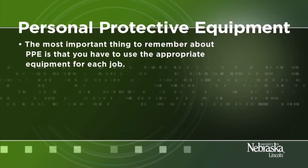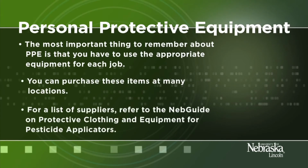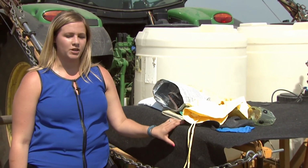The most important thing to remember about PPE is that you have to use the appropriate equipment for each job. You can purchase these items at many locations. For a list of suppliers, refer to the NEB Guide on protective clothing and equipment for pesticide applicators. As always, remember to read the label for specific PPE requirements for each product.